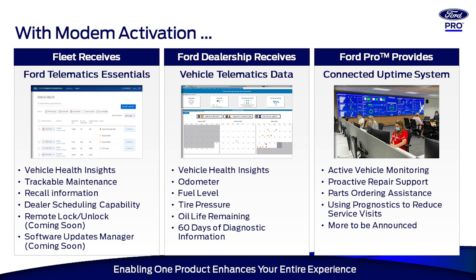So with modem activation, we multiply the value of that fleet vehicle, enhancing the entire service experience. The fleet receives access to Ford Telematics Essentials and all that rich vehicle health information that only Ford Motor Company, as the manufacturer of your vehicle, can provide. The dealership gets access to that 60 days of diagnostic events, so that they can repair your vehicles more quickly. And Ford Pro provides an entire connected uptime ecosystem. With the integration of dealer management software at the dealerships, we also understand when parts are on order for your particular repair. We can proactively reach out to that dealership and help them find parts that might be difficult to locate through the entire dealer network. And there's more to be announced on this program.